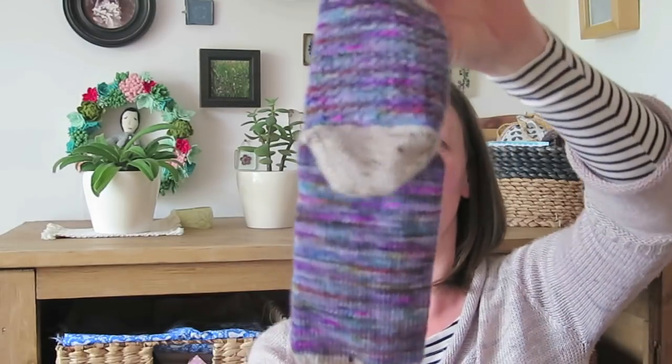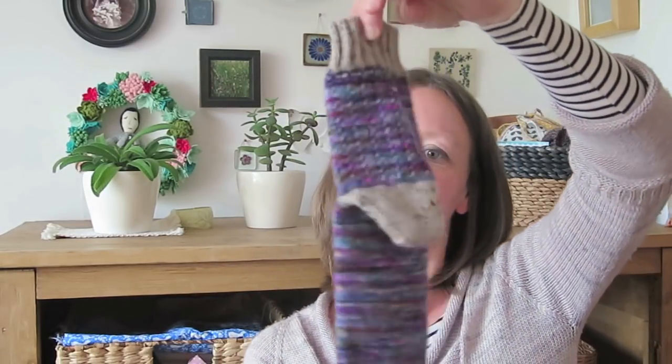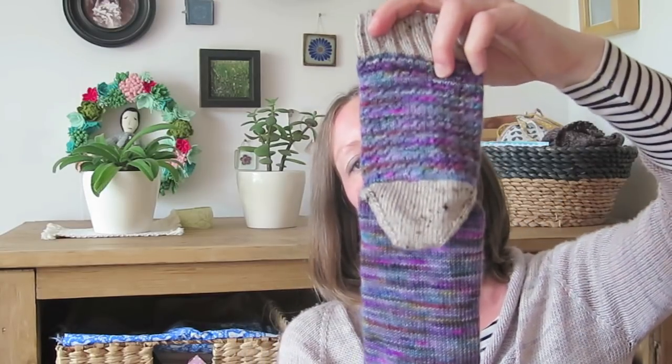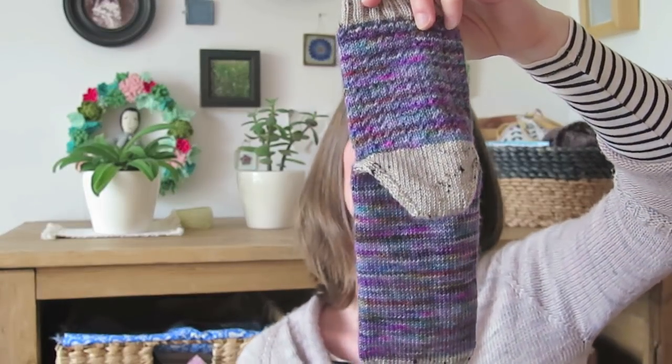Here is my finished sock. Ta-da! I wasn't going to show you it until I'd done both of them, but I feel really proud of it. And I had this fear, as I was setting up to record the podcast, that I didn't have very much to show you. And as usual, I've realised I've actually got quite a lot to show you and probably could have kept this for the next episode, but I'm just going to show you it now because I've done it now.